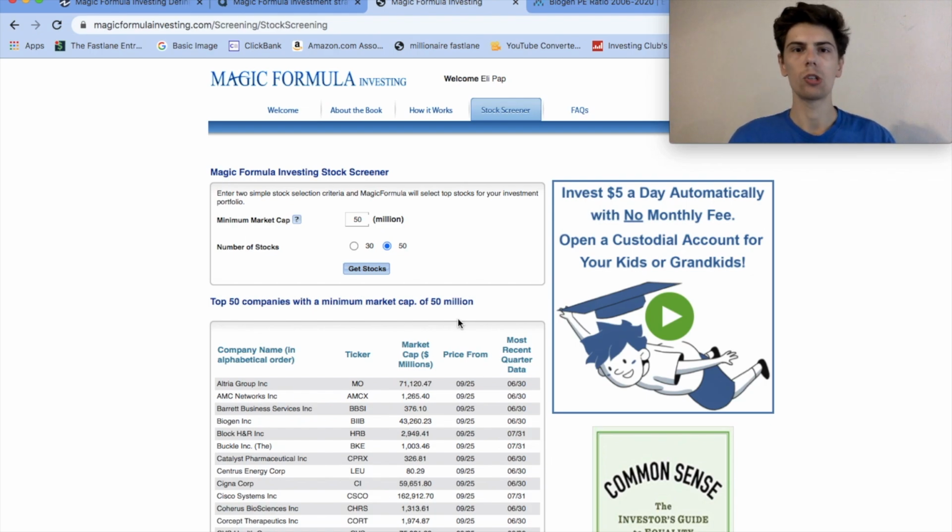And thanks to Joel Greenblatt, it's extremely simple. He made a website called magicformulainvesting.com. And if you head over to that website, they have a free screener that will let you filter for these stocks. And these stocks are graded based on those two metrics, return on invested capital and earnings yield.